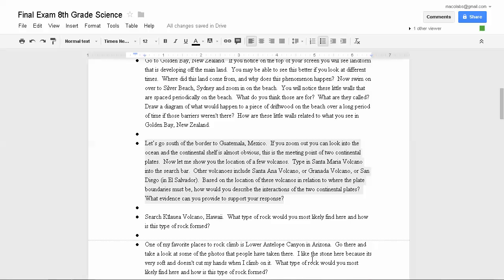We're going to get out our passports and go south of the border to Guatemala, Mexico. I'm sorry, I'm also not Spanish or Mexican, so I probably shouldn't be pronouncing that. Anyway, if you zoom out, you can actually look at the ocean and you can almost see the continental shelf. This is the meeting point of two continental plates.